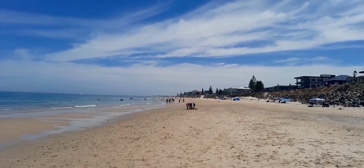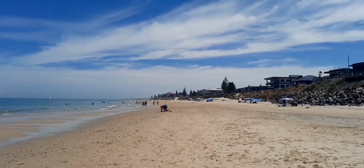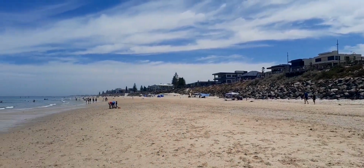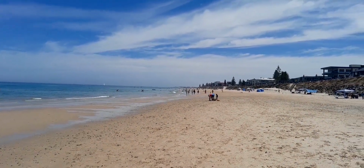So, Somerton Park Beach. Lots of sand, it's quite a beautiful beach. All of the beaches in Adelaide are beautiful as we've seen, but here the rocks are a constant part of this part of the world. This is Somerton Park Beach. We're going to head down to Glenelg.